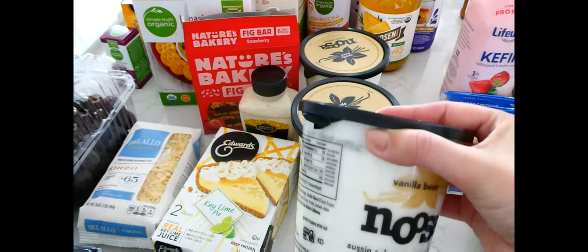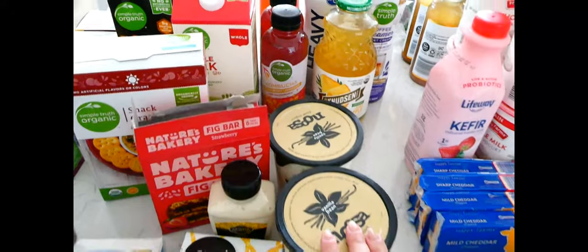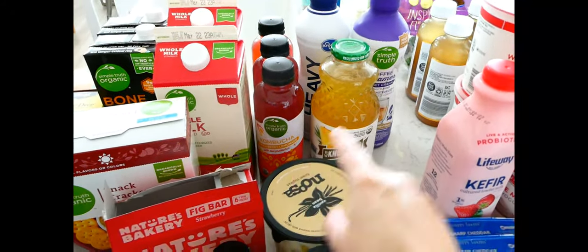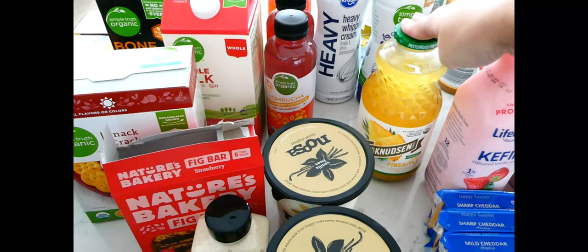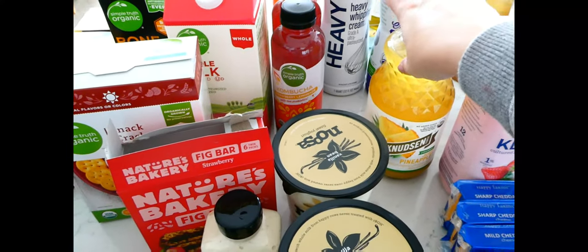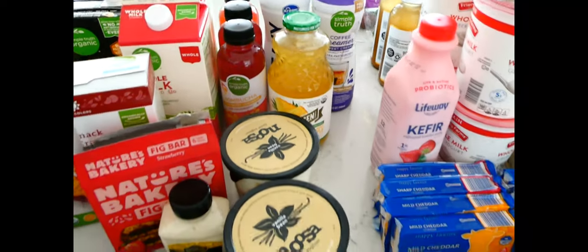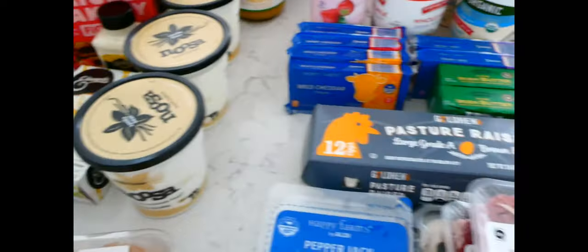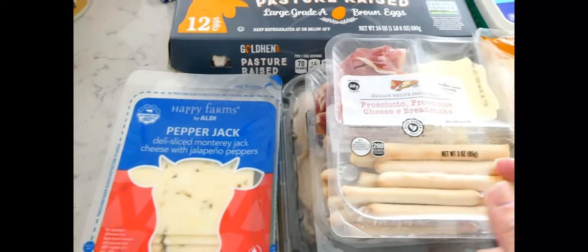Okay, I have a story time here. So 3 containers of vanilla bean Noosa yogurt. This is our favorite yogurt. I'll tell you the story in a second. Strawberry lemonade kombucha for Sean. Organic pineapple juice for Sean for his cough. Heavy whipping cream and sweet cream coffee creamer for my tea lattes. That's everything from Kroger.